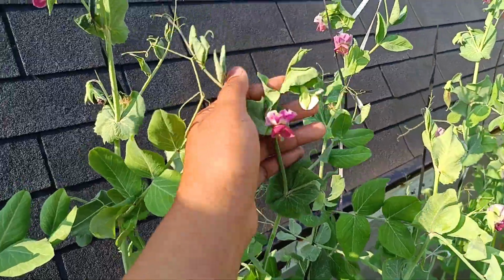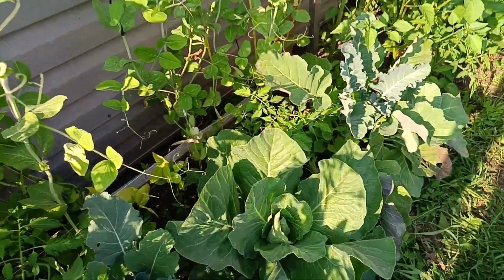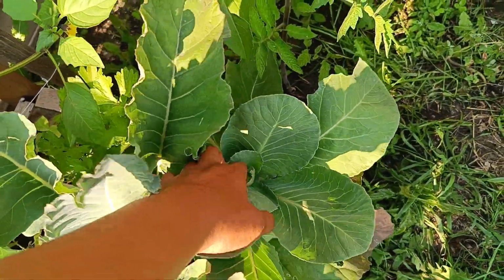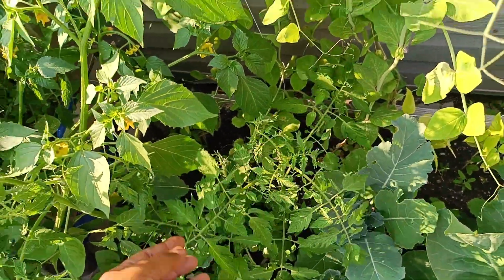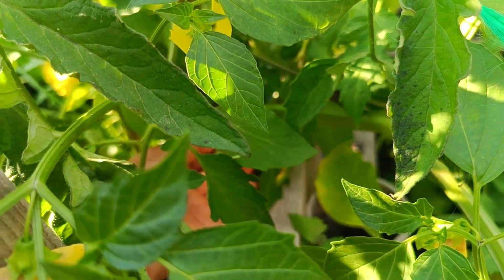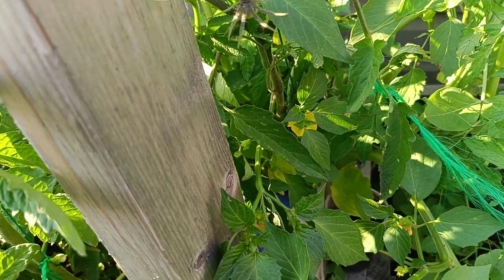This one. Look at the flowers. It is so cute. We have early Jersey Wakefield cabbage. This is a cauliflower, an early Jersey Wakefield as well. And this one is a green tiger. Okay. This one is the Queen of Malinalco tomatillo. Look at how pretty that is. That's one of my most awaited plants this year.